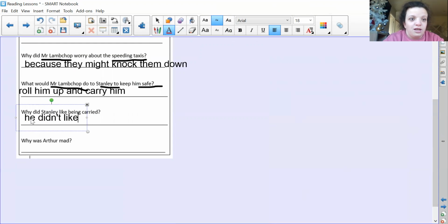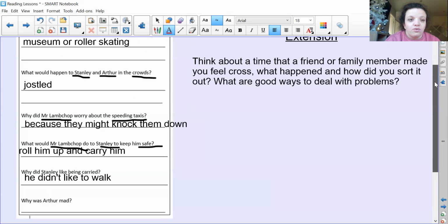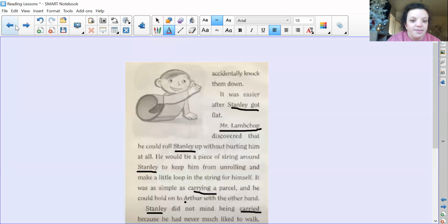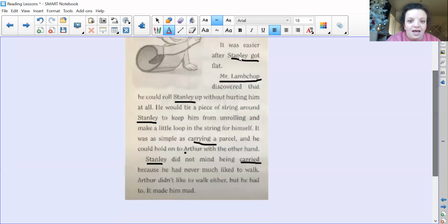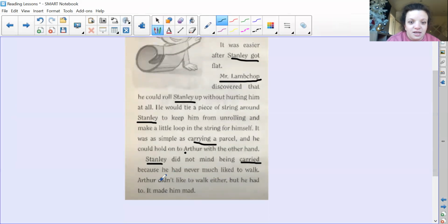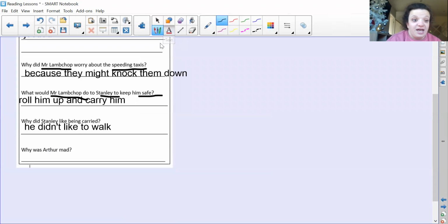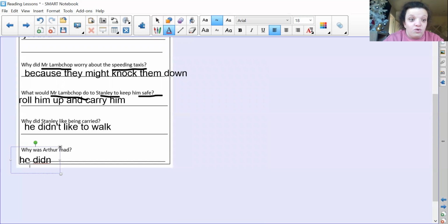And the last question, why was Arthur mad? So read back in the text, why was Arthur mad? Pause and have a go. Okay, and well done if you've done that one. So we're looking for Arthur and mad. So here we are, Arthur and mad. So it's going to be around here. Arthur didn't like to walk either, but it made him mad because he still had to walk. He had to walk and he didn't like it. So that's why he was mad. He didn't like walking, but he had to.